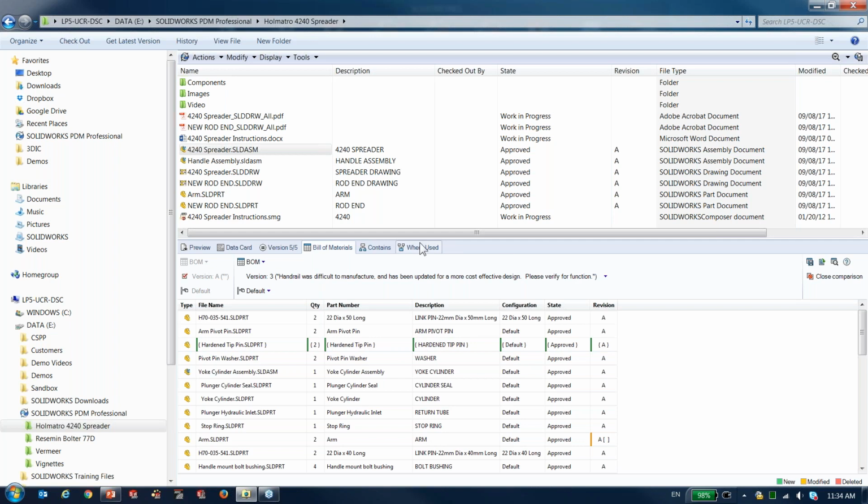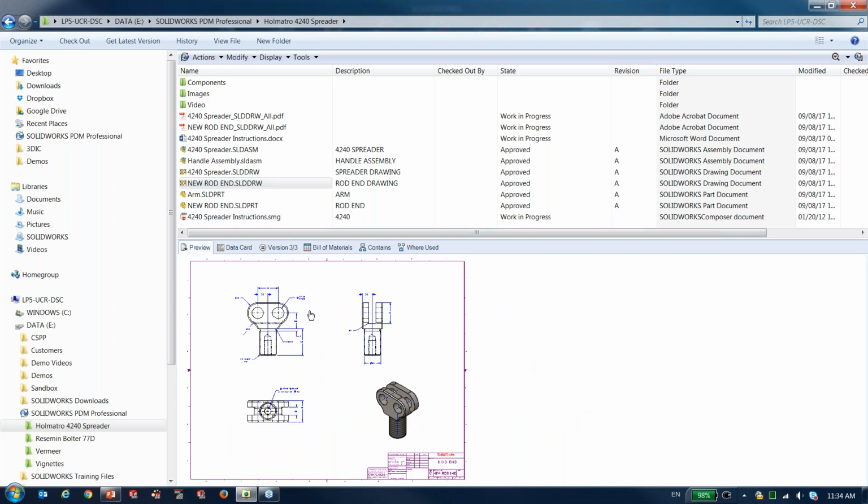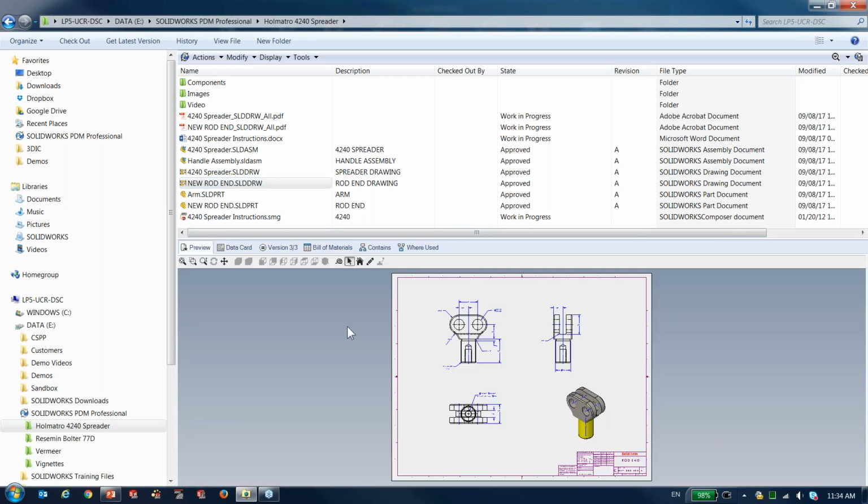So very quickly, we have access to all of this information, even though you might not be an engineer or someone from the engineering department. You can have access to all of this information, and if you need to print it, well, yes, you can definitely print it. So just right click and hit print if you need the print for the shop floor.